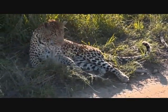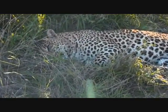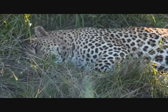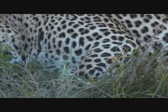What's wrong, boy? Your paw is still sore, isn't it? You can see the way that he gets up at the moment. He kind of lifts the paw up. He doesn't really want to put too much pressure on it, so still not very comfortable at this stage.